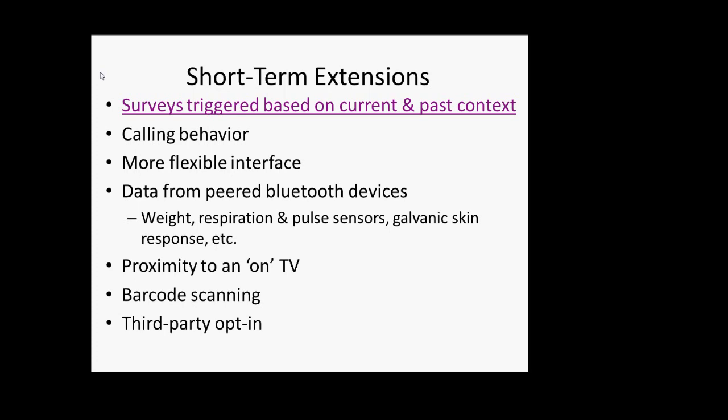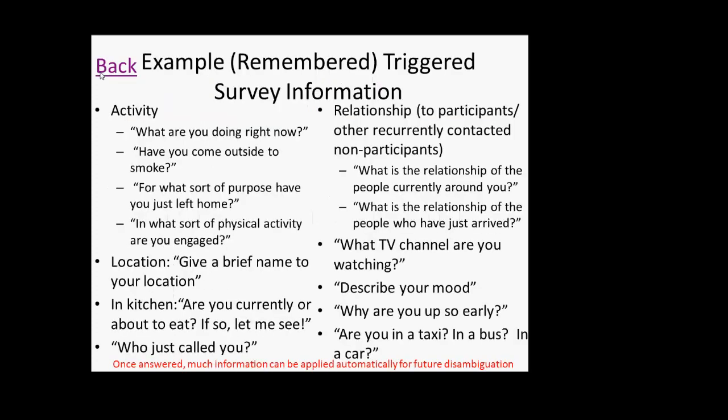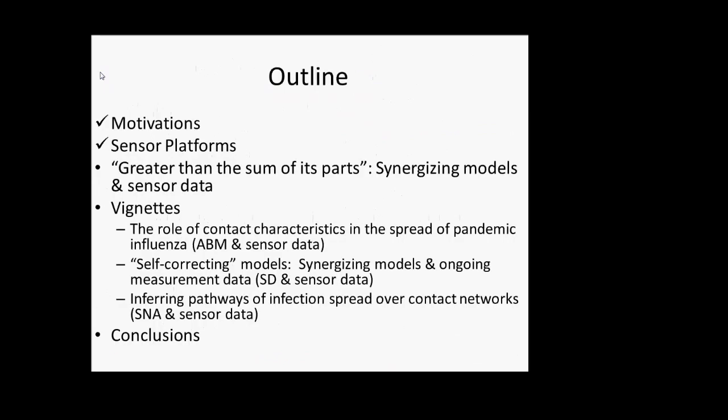If we want to get respiration and pulse sensors to get a sense of heart rate or respiration rate, we can do that readily through Bluetooth sensors. Same with galvanic skin response to give a sense of arousal, for example, which can give us insights into whole new areas of relevance to health. So I've given a glimpse of the sensor platform we're working with and the sort of data that we can collect from it.